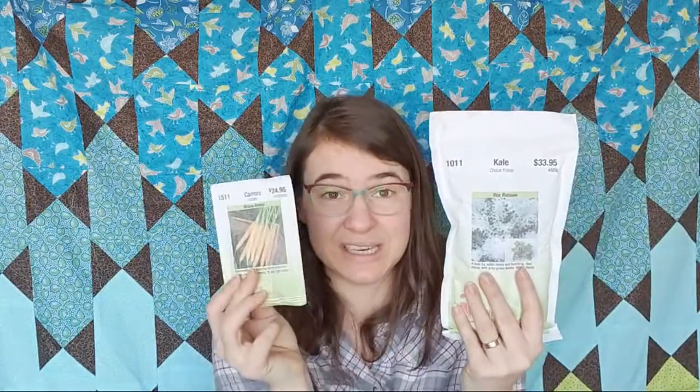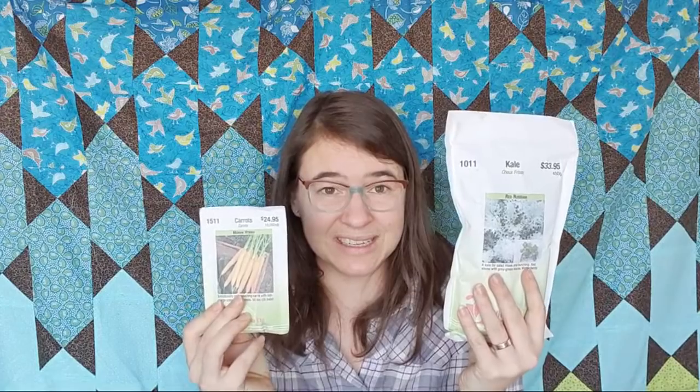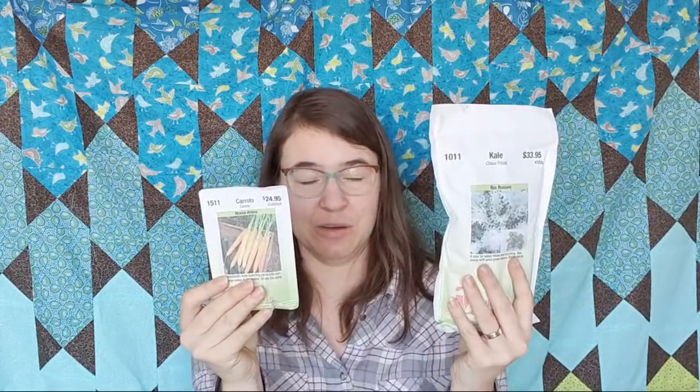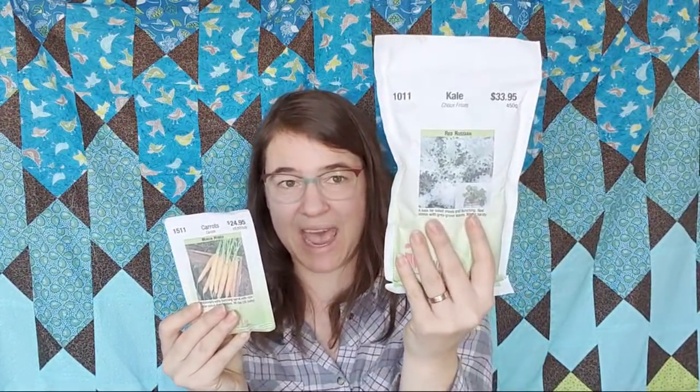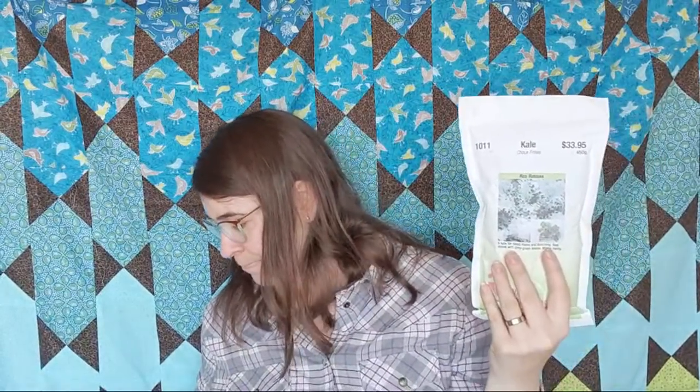But if I bought a seed pack this size of Winterbor kale, this pack could be the same price as this massive pack of red Russian kale, because Winterbor kale is a super expensive seed. Whereas if a company doesn't offer you these sizes, I don't trust that their pricing is based on the seed price.